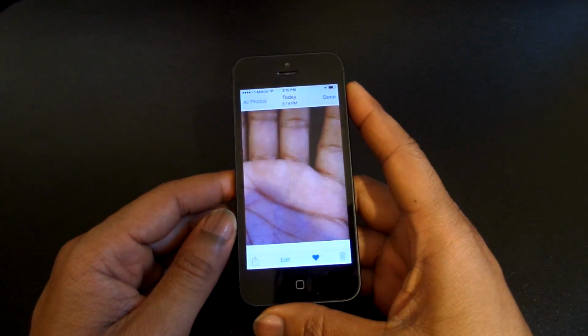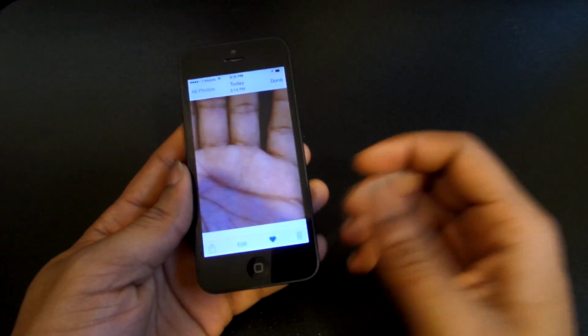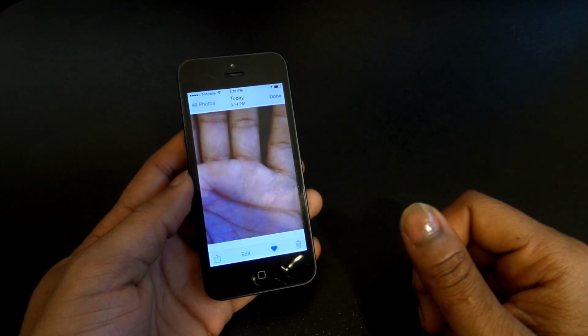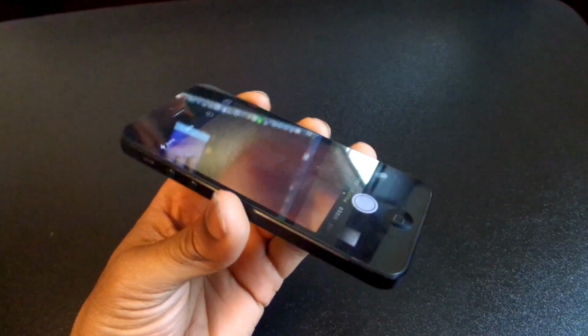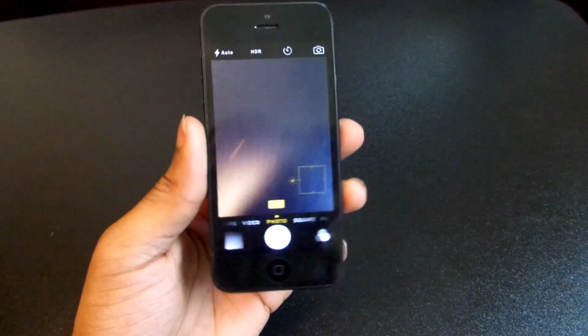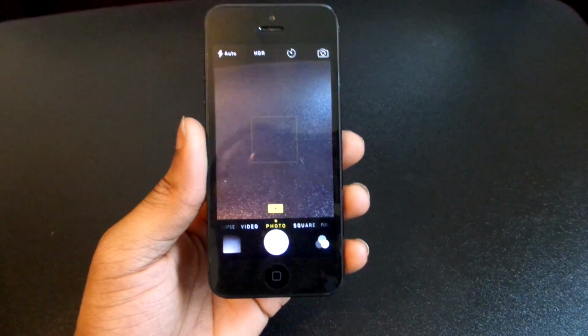People that love taking photos, people that love Instagram photos, things of that nature, you're definitely going to love the new update to the camera app. One of the cool features, and by far maybe one of the most beneficial to, I guess, future photographers in the world, is the on-the-go exposure adjustment.